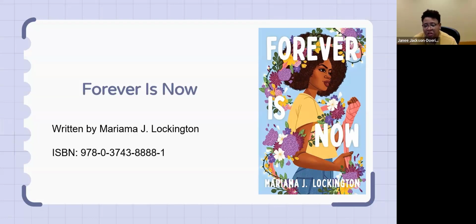In the back of the book, there's a music playlist for Sadie. There are also resources for getting help for Black girls, like where to find a therapist. This was a very powerful read. It hit close to home. So definitely check out Forever Is Now by Mariama J. Lockington.